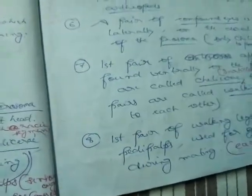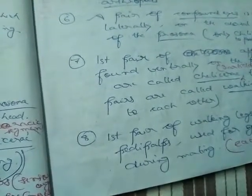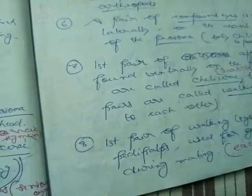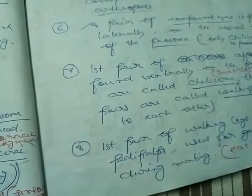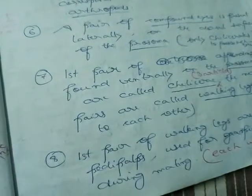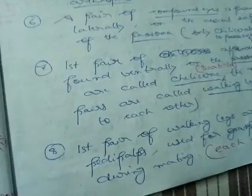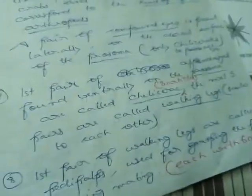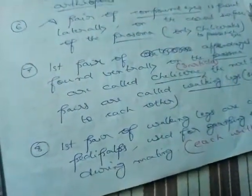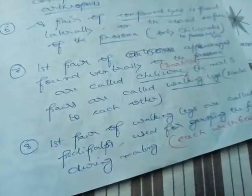The chelicera, as we told earlier, is the first pair of appendages on the second cephalothoracic segment, which comprises three articles. If you find the diagram of this chelicera, you can see that only three articles are present. Now, the next five pairs are called the walking legs, as said earlier. We'll read about this, they are similar to each other.